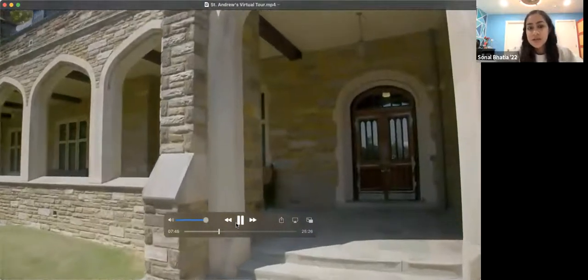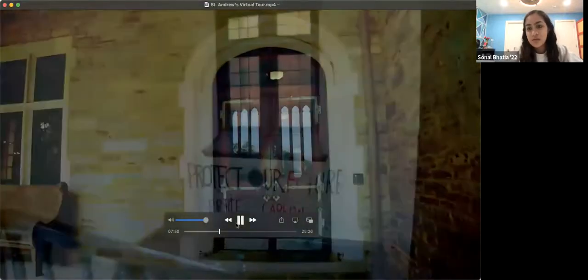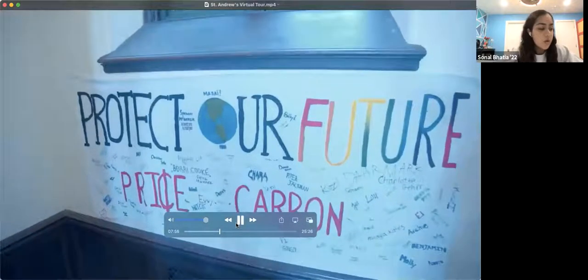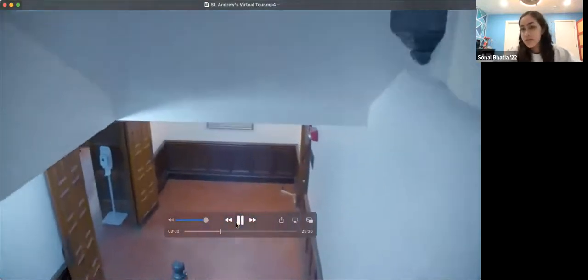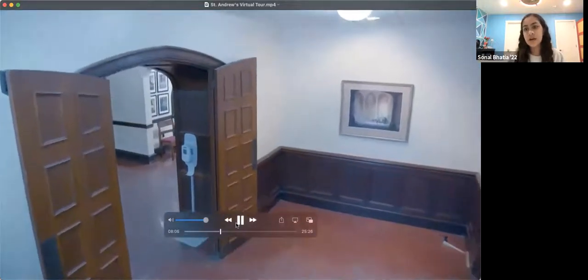Chapel life at St. Andrews is still prevalent. Although we cannot meet in the chapel this year, we do meet on the front lawn. We host chapel services out on the front lawn, which you can watch a bunch of live streams on YouTube of. But otherwise, chapel still meets on Wednesdays and Sundays. Most Sunday chapels are required, but it depends on the week's scheduling. So there are some Sunday services that aren't required.